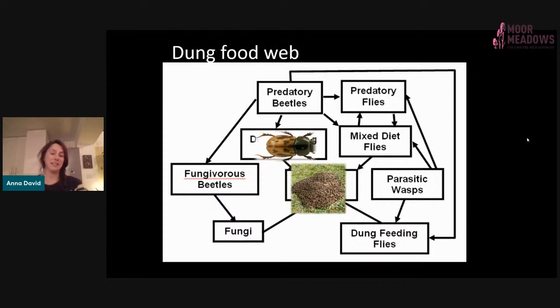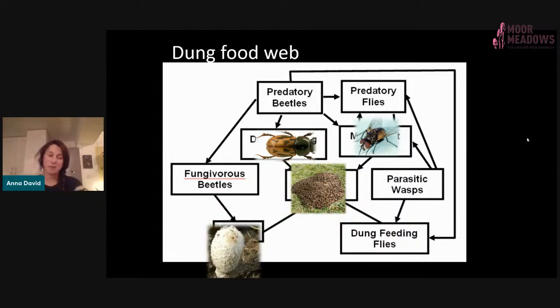So they will be eating actually the liquid part of dung, which is why they favour cow pats over things like sheep poo, mainly because it's more liquid. Mixed diet flies, so they will be using dung as part of their wider diet. Fungi as well, so there are many coprophyte fungi species that rely on dung as a means to reproduce and live out their life cycles.